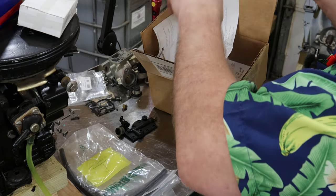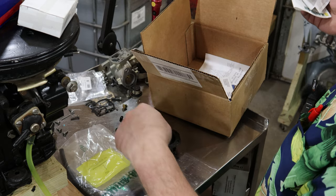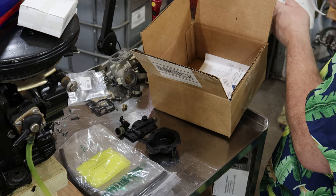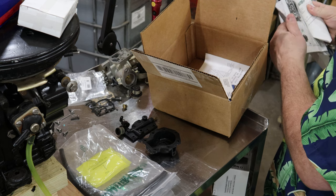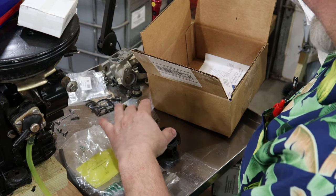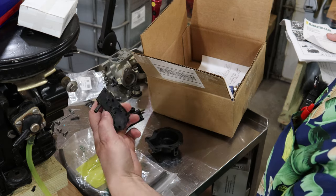Let's see. Some of the stuff I actually already took a gander at, and I've had this apart for a while. Here's the brand new bowl, and I ain't kidding you, these two pieces together, I'm trying to remember what the price was. Anyway, there I did it again. These two pieces ended up being, I think, over $150, which is absolutely nuts for plastic pieces. This is the old one, and this is the brand new one.